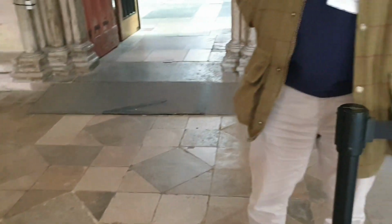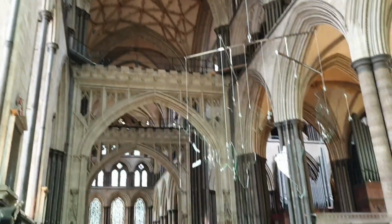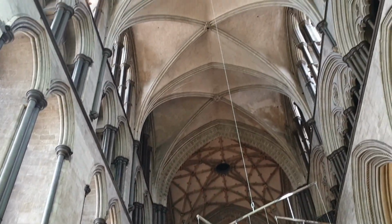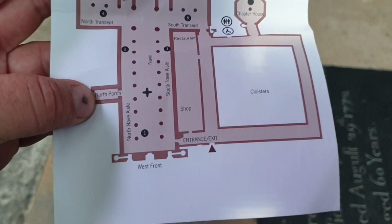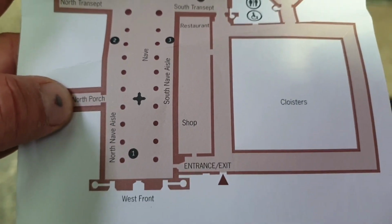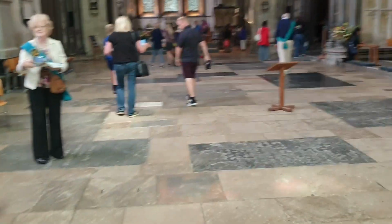Hello. Tickets? Yes, no problem. It's a grand building. Let's have a look on the map. So on the map, this is the south transept. So we'll have a wander a bit further into the centre of it.